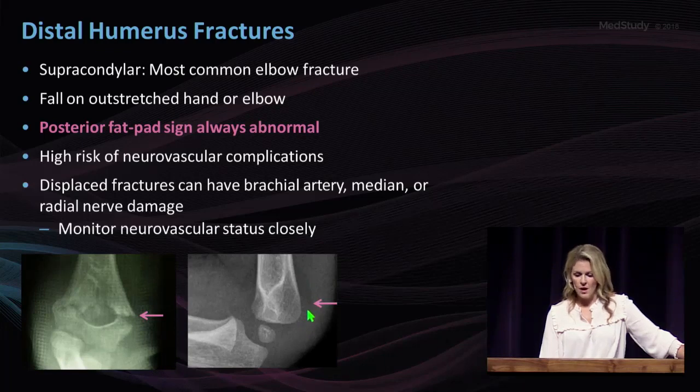Y'all see that? That is never normal. So if you have a posterior fat pad right here on this elbow x-ray, that is another example of an occult fracture. That is a type 1 supracondylar. So these kids get splinted as well.